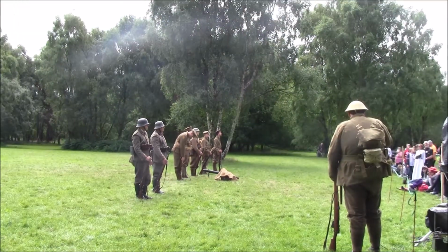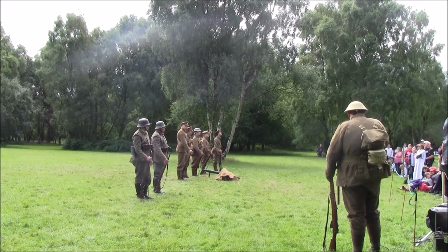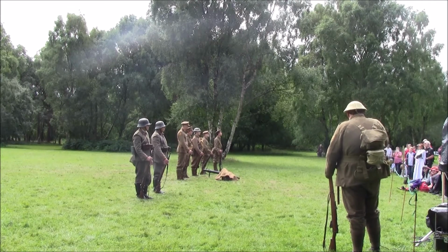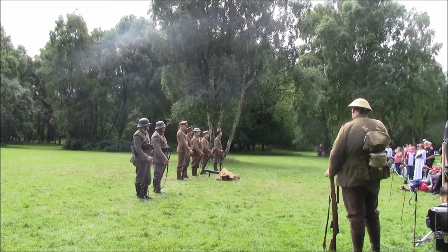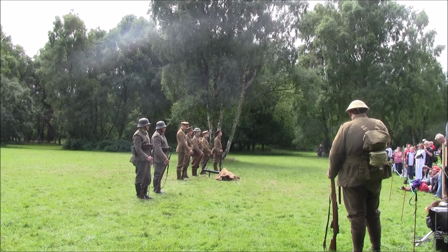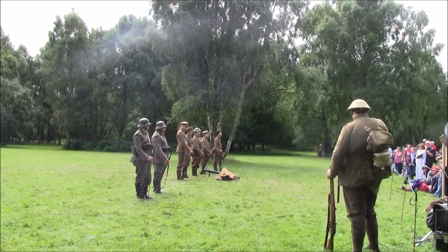Good afternoon, everyone. My name is Richard Cartwright, and I portray a sergeant in the 14th Battalion of the Royal Warwickshire Regiment. Before you today, we have members of two armies. You have members of the British Expeditionary Force on your right, and on your left, their opponents in the Great War on the Western Front, members of the German Imperial Forces. There are several units represented today.